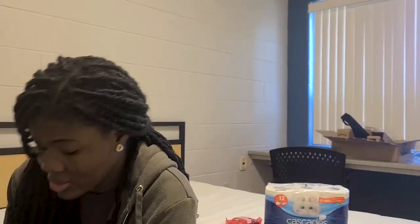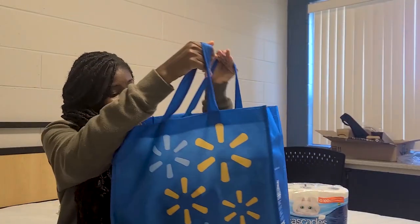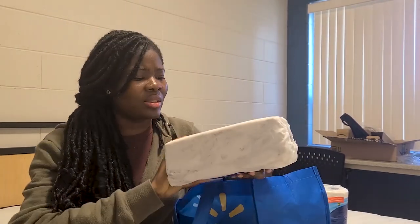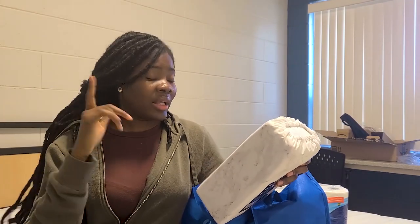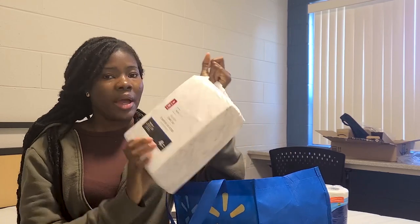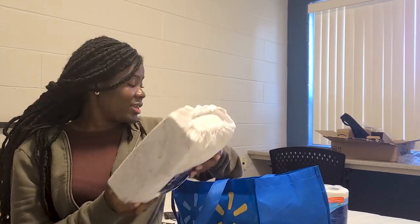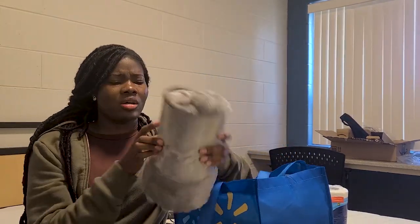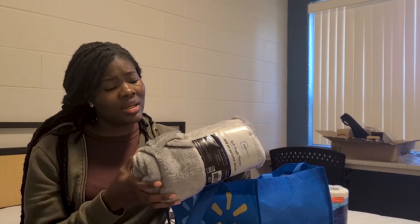From Walmart, this is the Walmart bag. I got this bed sheet. I think I was saying in my last video that I went to Walmart and got a bed sheet, but I got the wrong size, so I went to return it yesterday, and yeah, I got the right size, hopefully. Then I took this bed sheet. Then I got throw blankets.